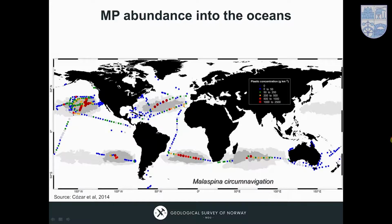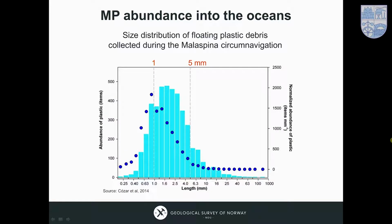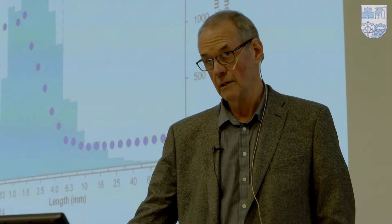The microplastic abundance in the oceans, if you look at these samples that were collected then, at the size distribution of plastic particles in these samples, we can see this distribution here, and it was noticed that there is quite a low occurrence of plastic particles with a size less than 1 millimeter. So that is being looked at as well, as maybe we should look at microplastics in this case as being particles less than 1 millimeter instead of less than 5 millimeter.